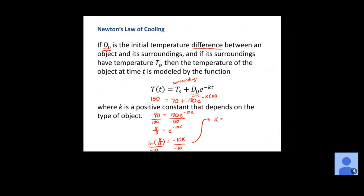So let's go ahead and keep 5 decimal places here. .04855, that's what I got. And so there's our k value. Any questions on any of the steps to get there? All right, so what I'm going to do is I'm going to go back to the other slide now.